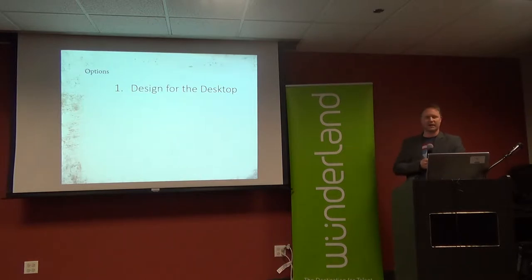You have designing for the desktop. And as I said, it's too small to show up on your regular screen. If you have a phablet, maybe, or a tablet, you can still see it, but drop downs don't necessarily work all the time, and it just doesn't give the best user experience.